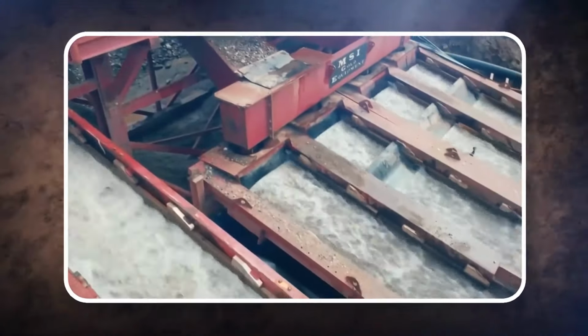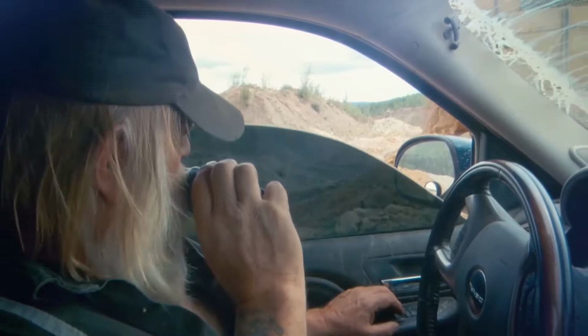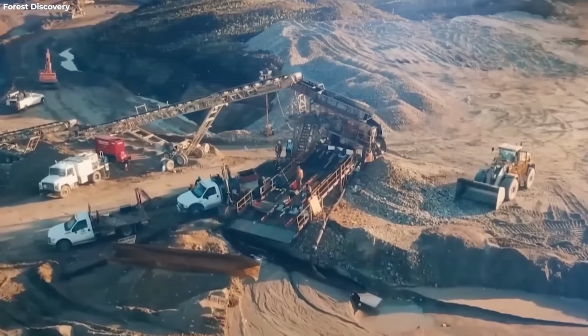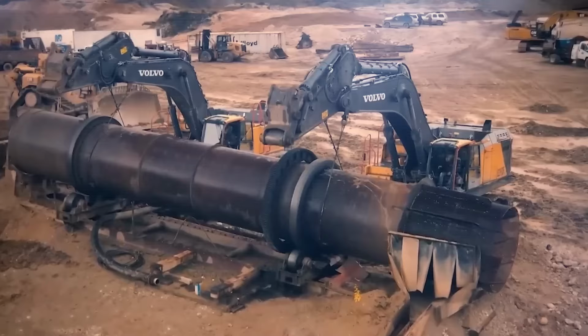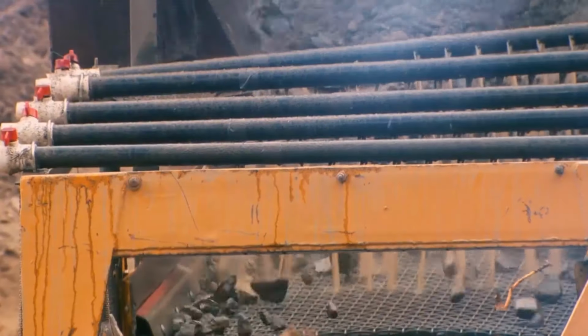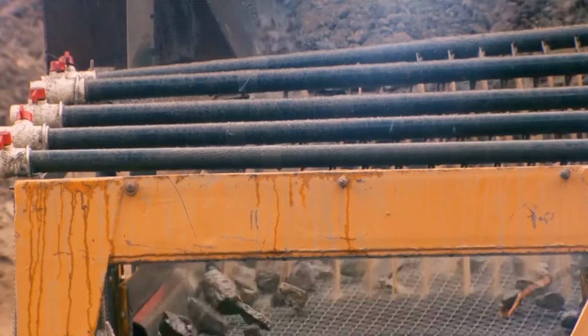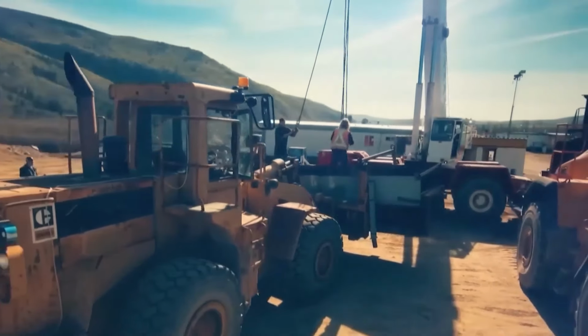Disaster at the wash plant. The wash plant suddenly lost water pressure, and everything shut down. No water meant no gold. No gold meant no payday. For Parker, this was a nightmare scenario, especially since the plant had just started showing promise. Liam and Tyler, the team's go-to mechanics, jumped into action. After hours of troubleshooting, they finally found the culprit.